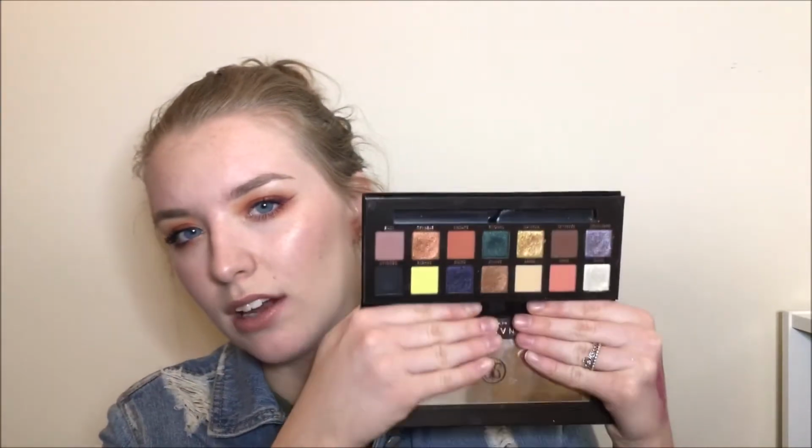The last item that I have to talk about is the ABH Prism palette. So this palette, I bought it because it went on sale at Ulta, I think, for like $28 or something like that. I don't know. It was pretty steeply discounted, and then I think I had a coupon too. So I got it for a pretty good price.